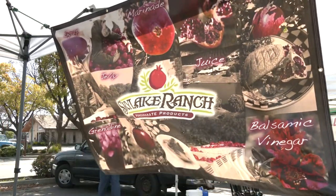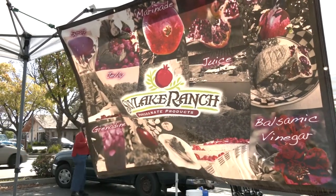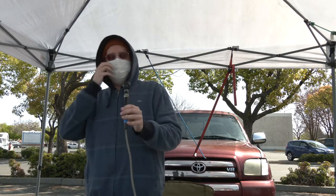So what we do is we take all the pomegranates, we put them in a big press, and we press it, and then whatever comes out through the cheesecloth, which is what we strain it through, that's the juice we use for all this stuff. So we probably do maybe 500 at a time, so it's a lot easier. Pretty much picking and sorting is probably the hardest part. Once you get it in the press and you get it bottled up, it's pretty easy. So that's pretty much it.